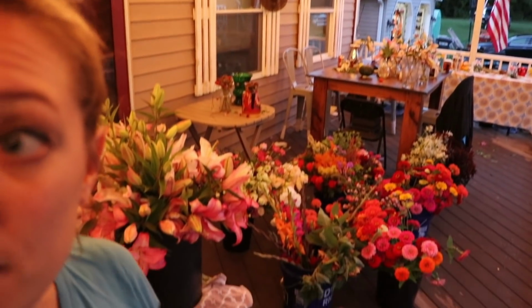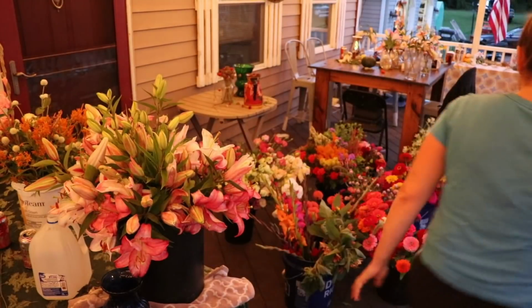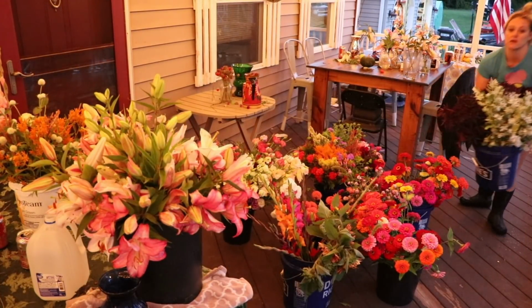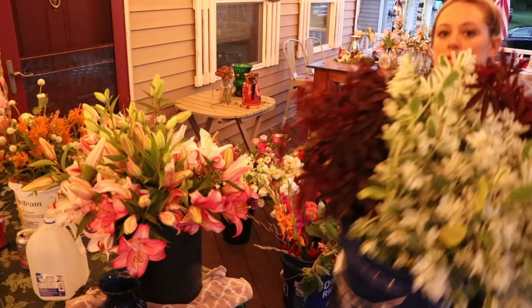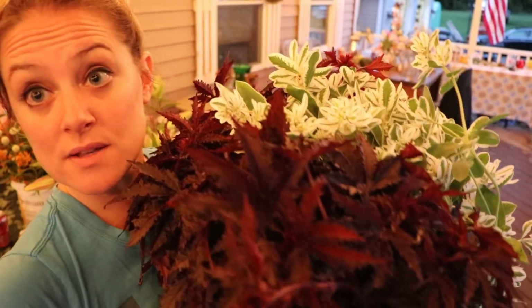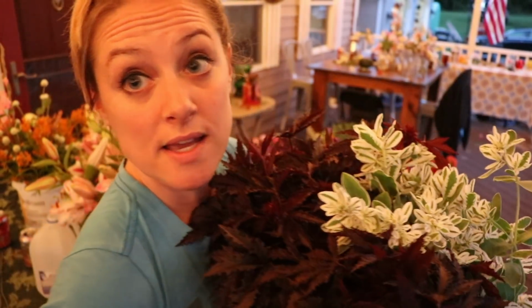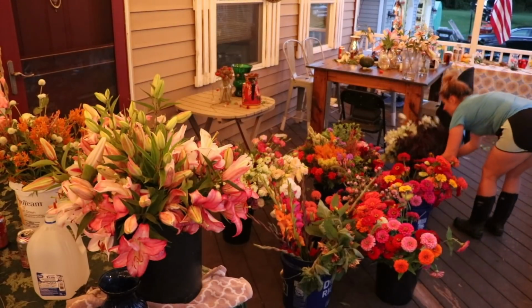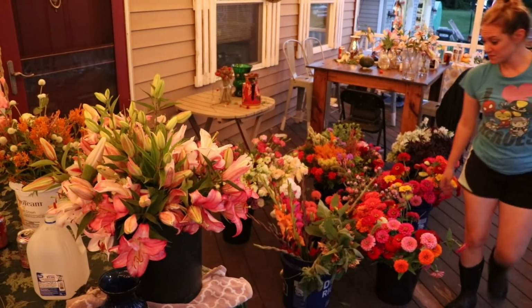Let me show you my favorite thing. Snow on the mountain and the red hibiscus. Oh my God, the fillers are gonna be insane. Okay. I think I'll keep the rest till tomorrow because I'm excited.